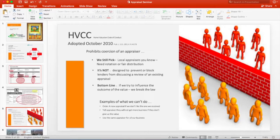We still get to pick local appraisers. Believe it or not, a lot of big banks, and a lot of banks in general, took a conservative approach using AMCs, or appraisal management companies, where they don't get involved in the appraisal at all. They hire a third-party company, and they have nothing to do with it. Now, we took a different approach, which is, I think, a good thing.